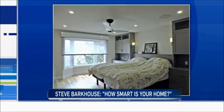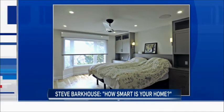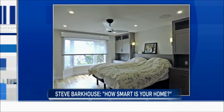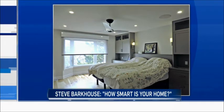The bedroom, the lighting is controlled. There's speakers in every room so the music can go throughout the house. There is a button beside the bed that you can push that turns all the lights off if you've forgotten a light, closes the garage door, turns on the coffee maker in the morning. When you hit the button, the coffee maker comes on, the lights come up in the washroom, the music starts. It's a great way to start your day.